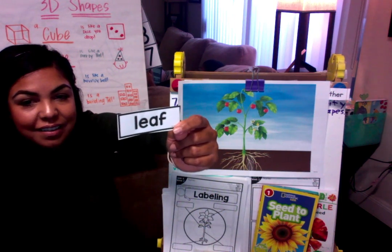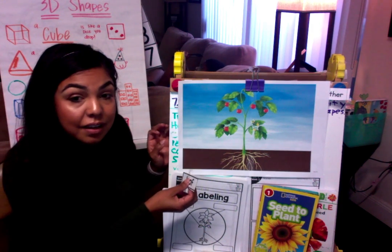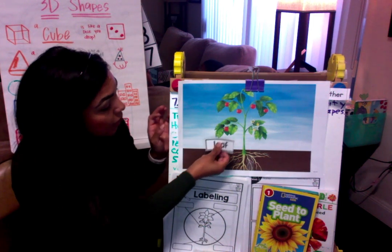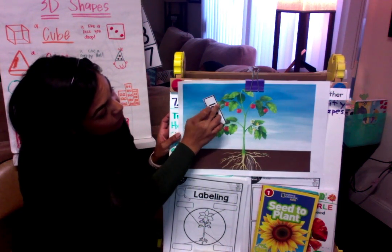A leaf goes over here. I see a leaf. Where? Where do you think I should put it? Where should I label the leaf? Here. Up the tomato. Next to the tomato. Oh, okay. Now I hear you guys. Next to the tomato. So do you think I could put it right here? Maybe next to the tomato?